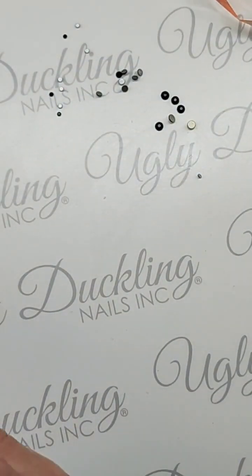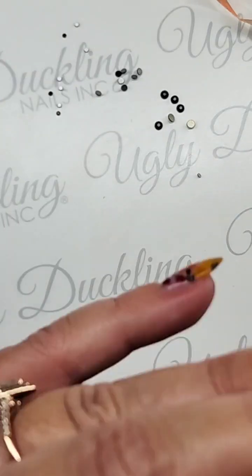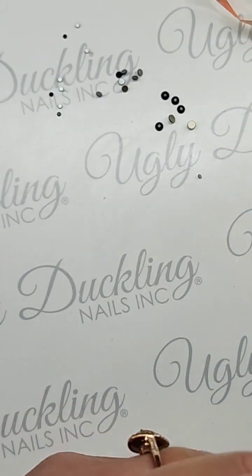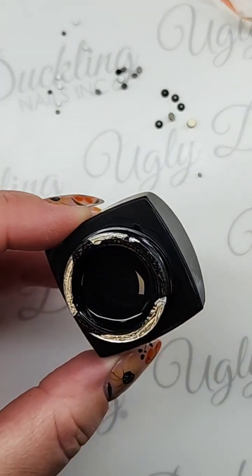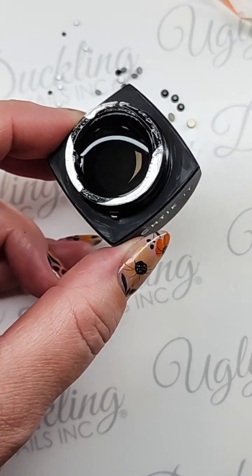Looks good, Natasha. Okay, let's cure that. And while that's curing, let's get our Schtik It. Schtik it. Every time, yeah. Schtik it to them. Stick them where the sun don't shine.